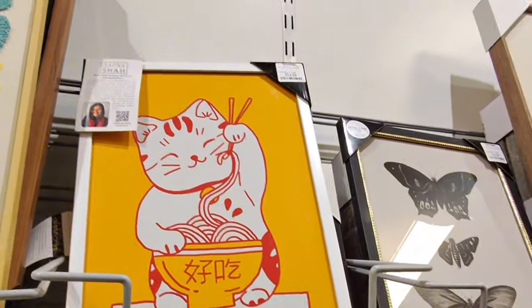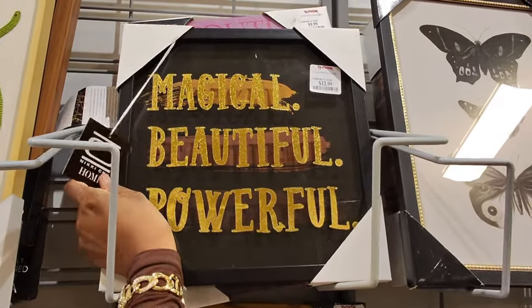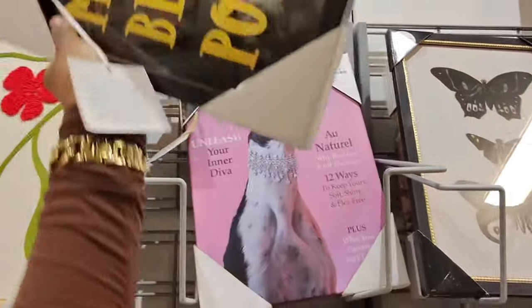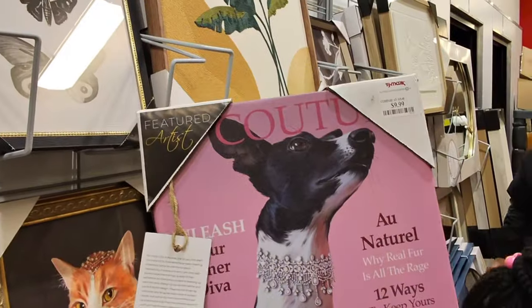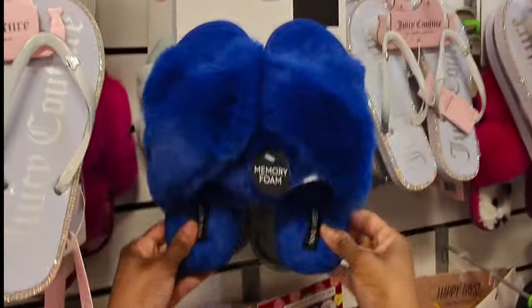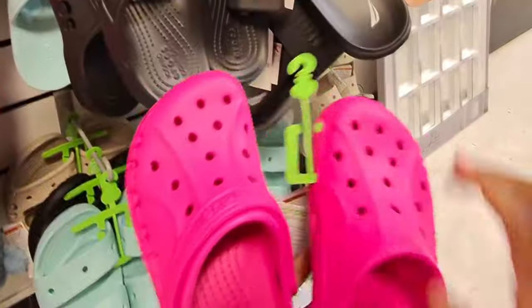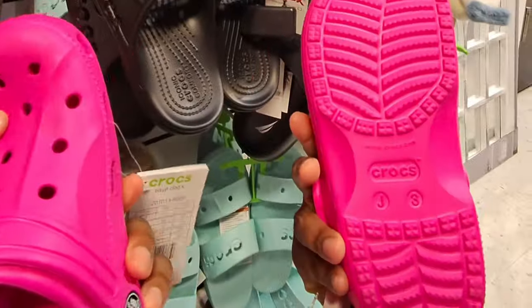$9.99. $14.99. Oh look, a cat with a little ramen bowl. $14.99. Magical, beautiful, powerful. $12.99. Decor. Unleash your inner diva for $8.99. Some cute slippers. Nine West. $9.99. Nicole Miller. $9.99. Ooh, green. Jessica Simpson. $9.99. These are $19.99. That's a good price.